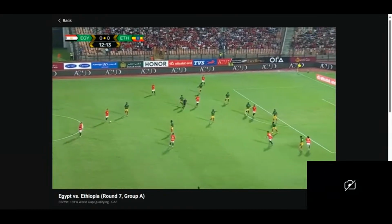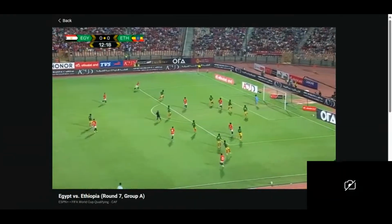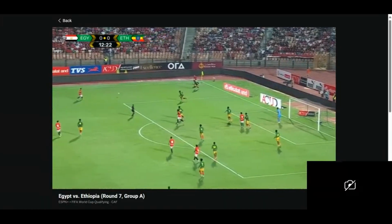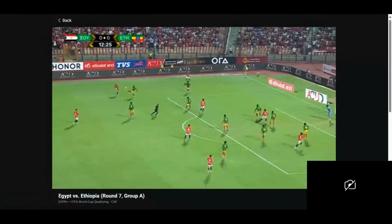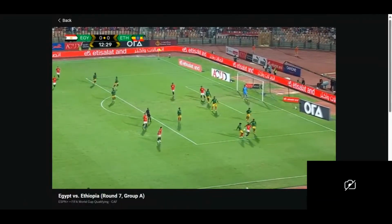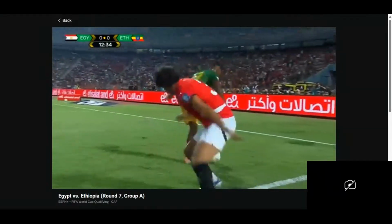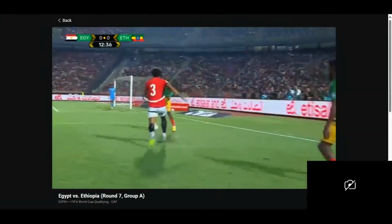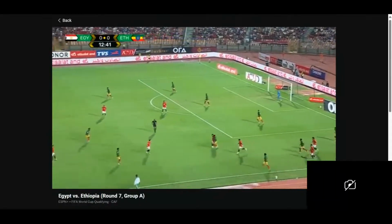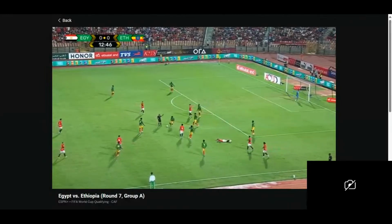Egypt still absolutely bossing possession. Ethiopia have hardly had a kick in these opening 13 minutes. Zizo just puts a little bit too much on that, but that'll be picked up at the far post. And quickly recycled. Another cross comes in. Hani waiting for it at the far post. Eventually gets hold of the ball near the corner flag. And is bustled off of it by Bellier. And a foul.